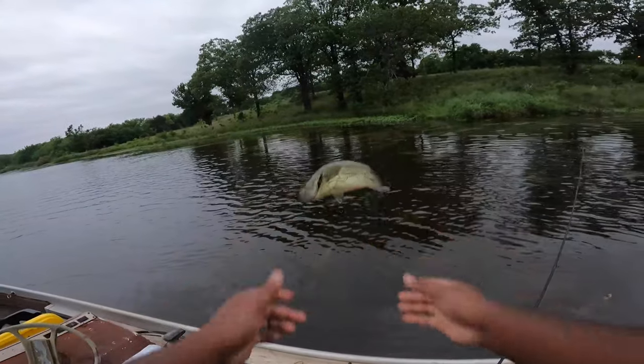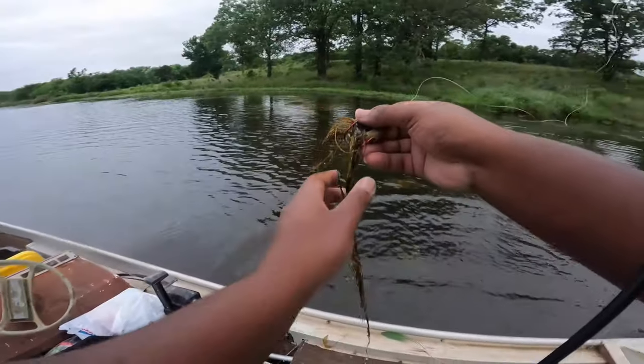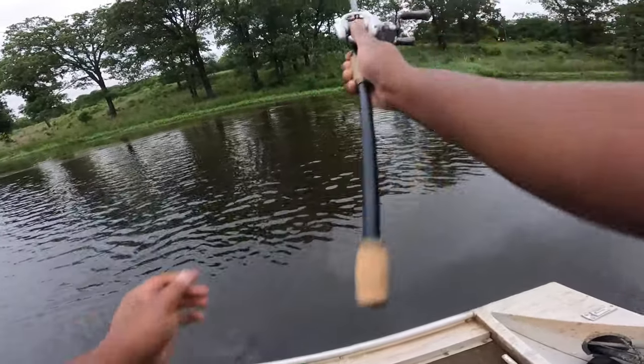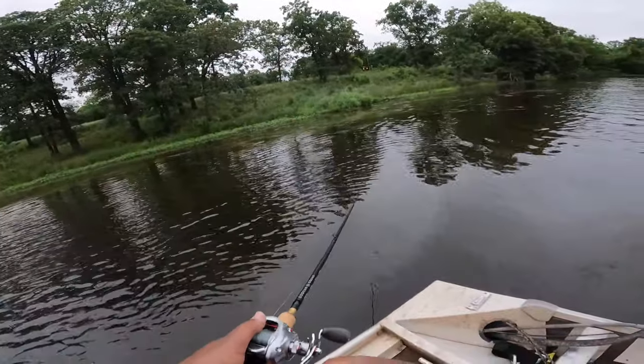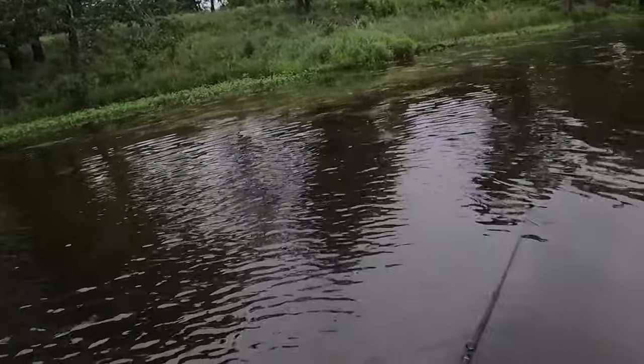It's about a 1-pounder. We need something way bigger than that. It's gonna be a fish right here though. There's another little pocket right there. Called it.